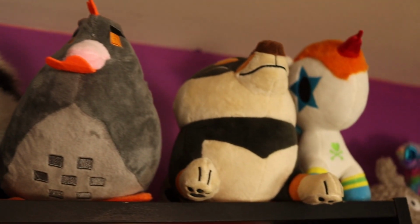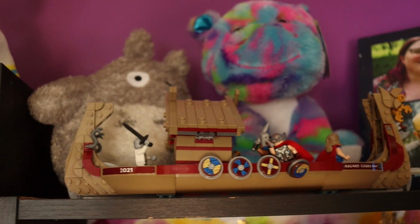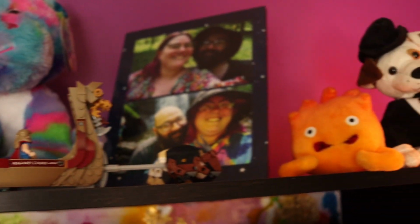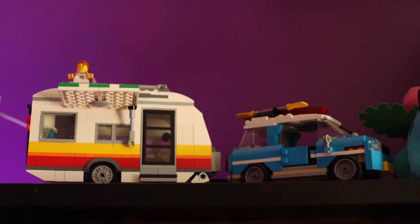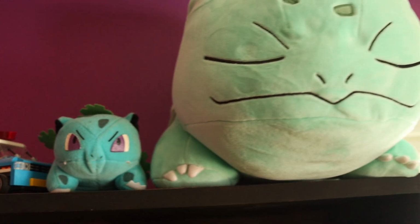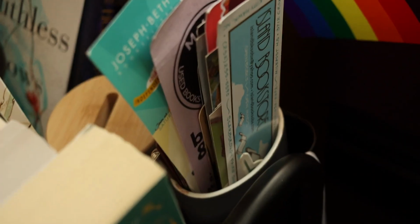Then up top, I've just got some stuffed animals. I've gotten those from various things. I have the Thor Lego and some plushies from my travels and my childhood. And then my Bulbasaurs and my Ivysaur.